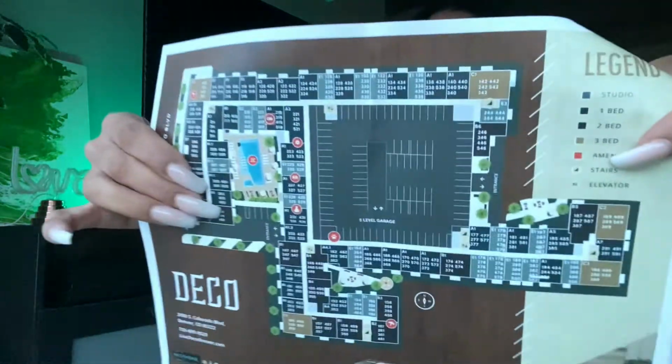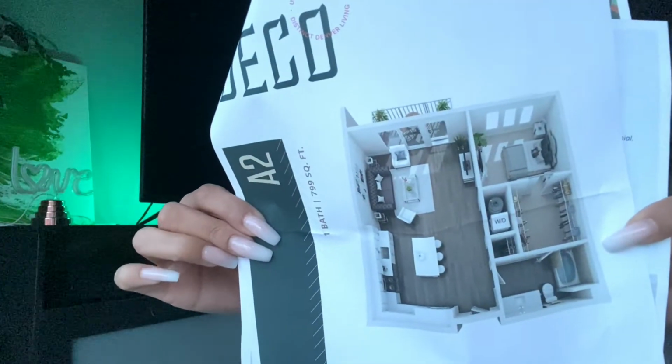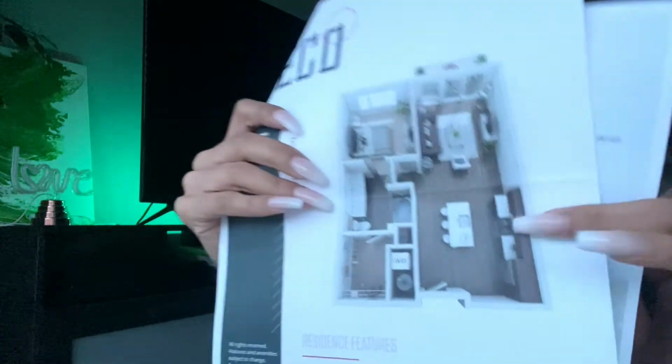Here's a map of the whole place. And here is the unit that we toured. They actually have two different colors for the cabinets that you can choose. So they have white, which I really like. The white one is what we toured. That looks super clean and I really like that. And then the other one is like a dark espresso color, maybe chestnut color. I don't know if you guys can see it there. It's really, I guess, personal preference, what would be your best option.